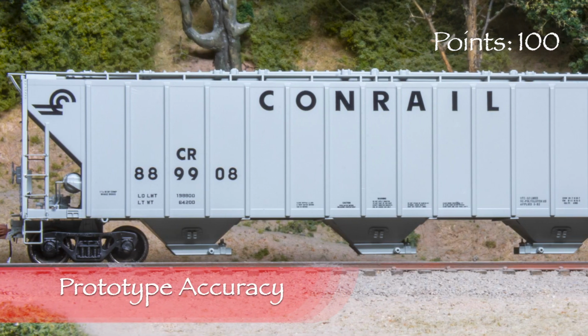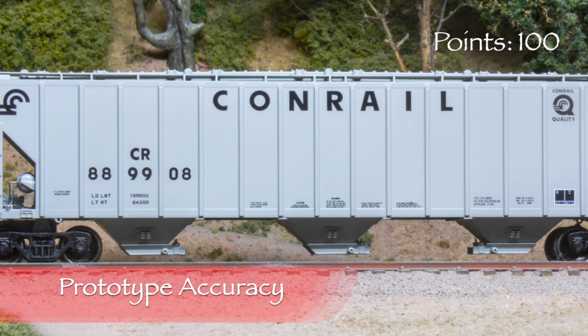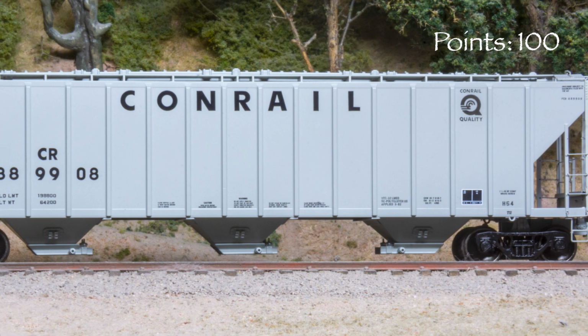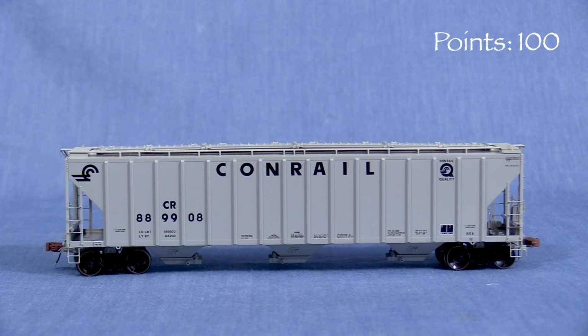I was not able to locate a photo of this particular car, but I did find several photos of Conrail hoppers in the same number series. The car appears to be a very close match. Judging by the photos, the Conrail quality logo was more commonly placed above the reporting marks. The ScaleTrains website specifically calls out this particular car as having the logo above the COTS stencil, so I'm assuming that ScaleTrains did their homework and that the placement is correct for this car.